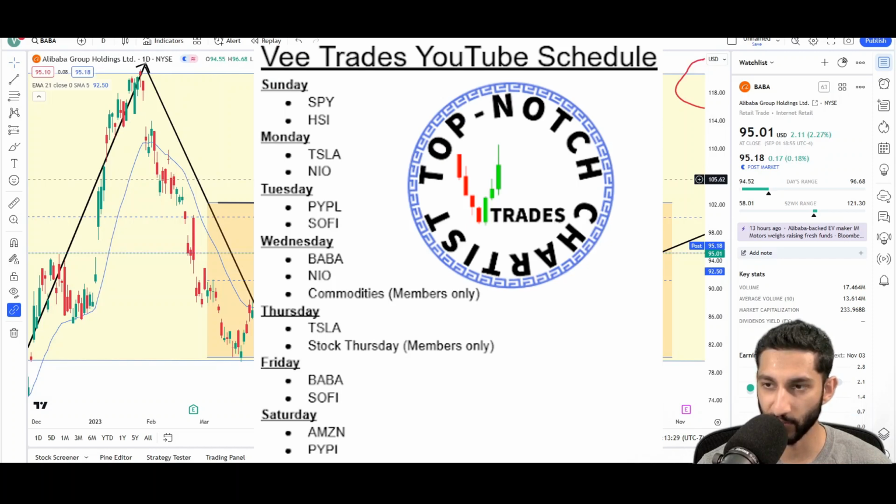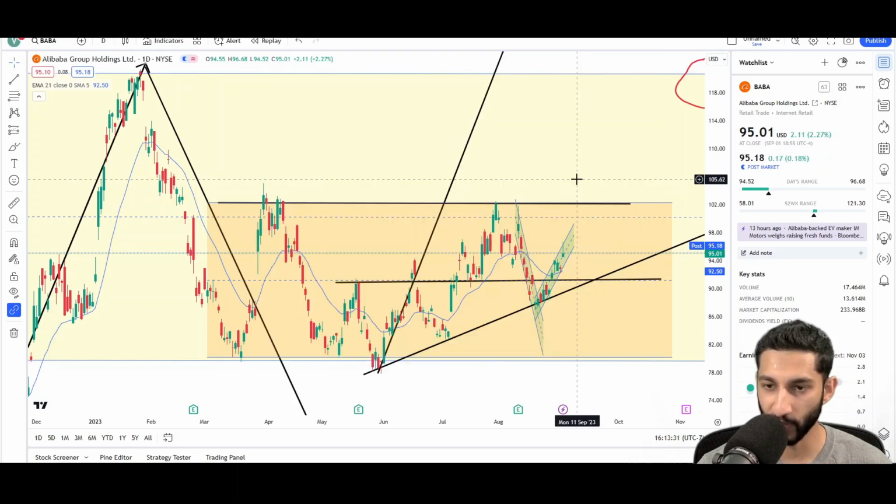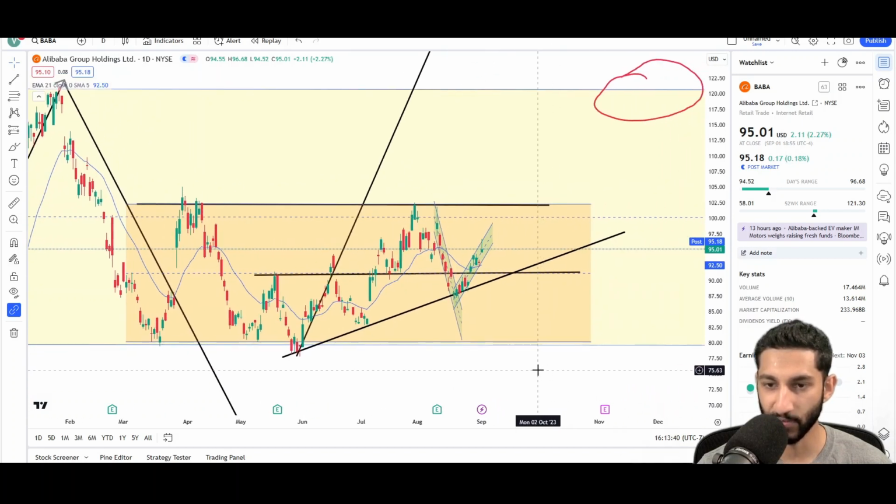Holdings with the ticker symbol BABA. I will first be going over what I see on the daily chart and finish the video off with the weekly chart. So here we have the daily chart for Alibaba, and the last time I looked at BABA was this week Wednesday.